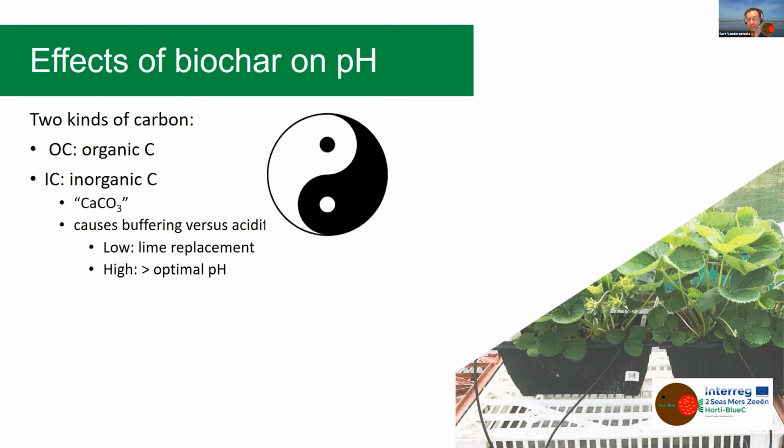However, we have to take care because we have two kinds of carbon. We have the black carbon and the white carbon. The black carbon is the organic carbon, and the white carbon is the inorganic carbon, which is calcium carbonate, as we mostly call it. This calcium carbonate causes buffering against acidification. When the inorganic carbon content is low, it's okay, because then you can use the biochar as a lime replacement in growing media. However, when this buffering capacity is very high, it can make your blend have a pH above the optimal pH for plant growth. So that can be a problem.